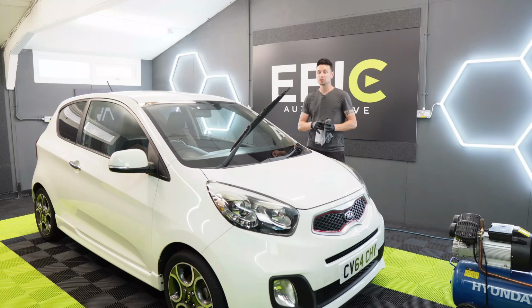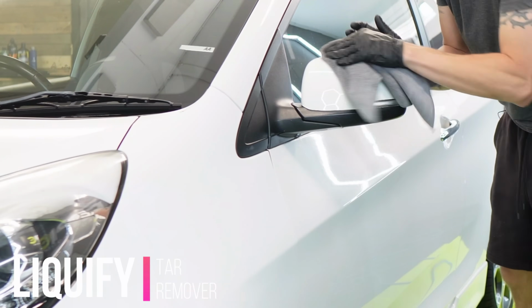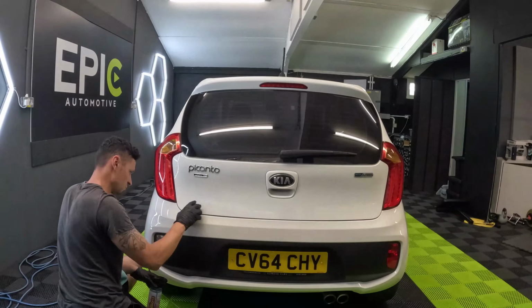Now it's time to use a product called Liquify. So we're going to spray the entire vehicle with rotar remover. We're going to remove any of those nasty particles and then we're going to start clay barring. This just saves us picking up any rotar within the clay bar and it just reduces that risk of scratching the paintwork.